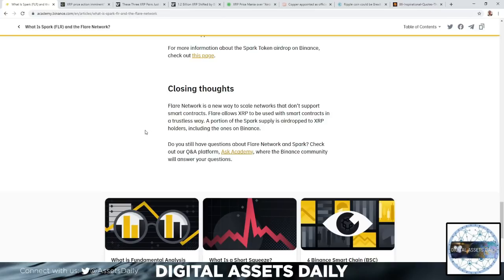So now the closing thoughts of this article: Flare Network is a way to scale networks that don't support smart contracts. Flare allows XRP to be used with smart contracts in a trustless way, and a portion of the Spark supply is airdropped to XRP holders, including the ones on Binance.